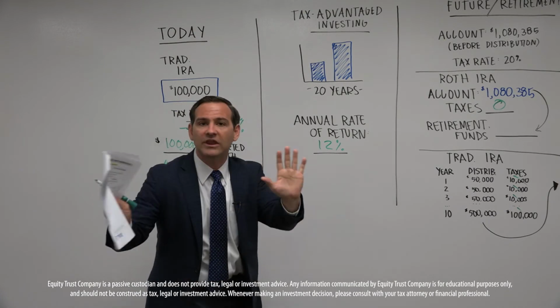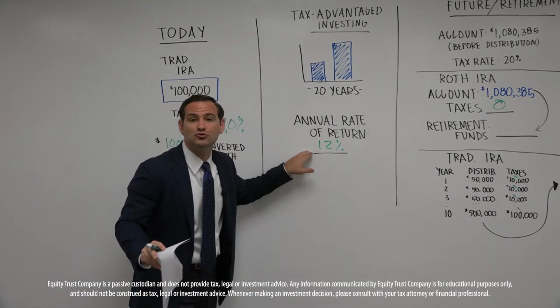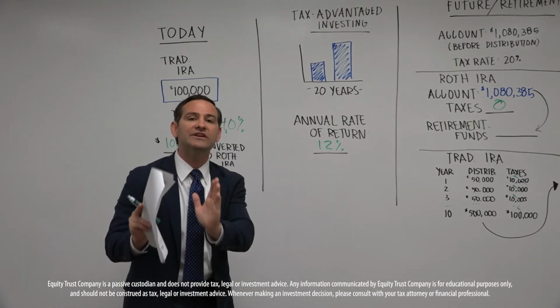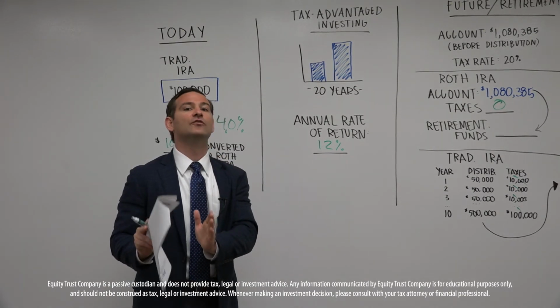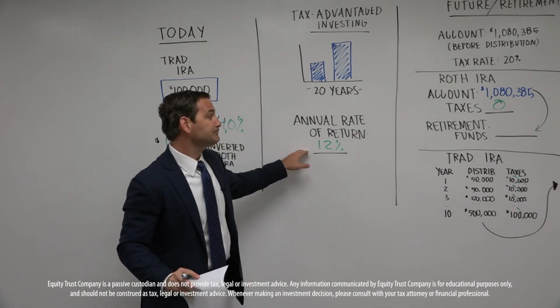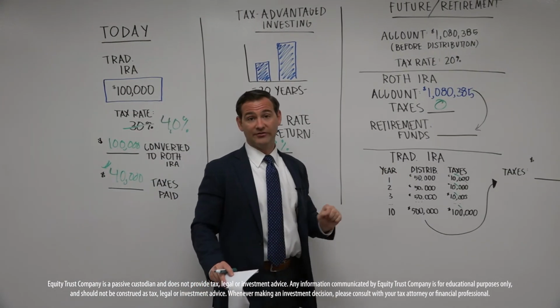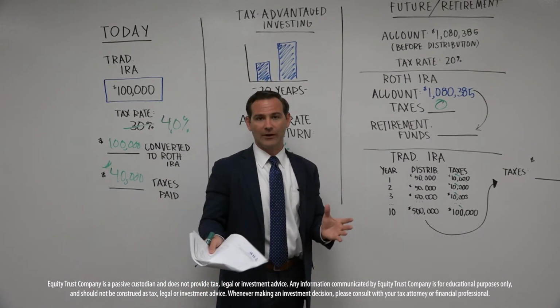Again, there's no guarantees with that. I'm not saying that investing in alternative assets is going to get you 12% return on investment. You need to make that decision in terms of what you feel you can drive in the production of that account. So again, $40,000 or $200,000. That's the picture that we're painting here.